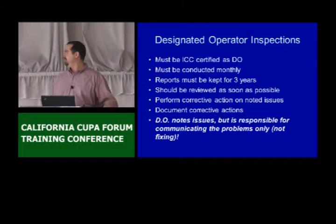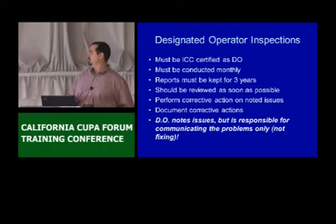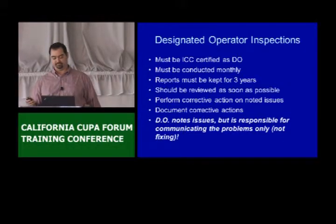So I mentioned this already. Again, just notice on the bottom, the DOs note issues, but are not necessarily responsible for fixing those problems, okay?